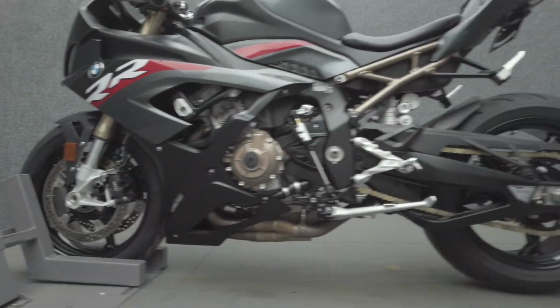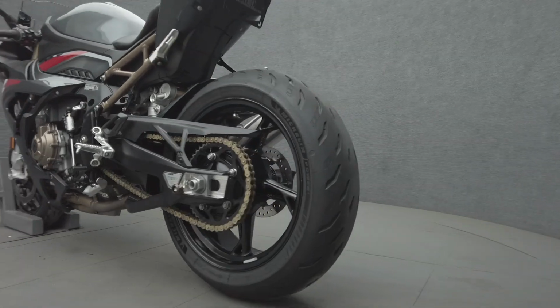To pass New Hampshire State inspection, this S1000RR will need a DOT-compliant taillight, rear turn signals, and a plate bracket.